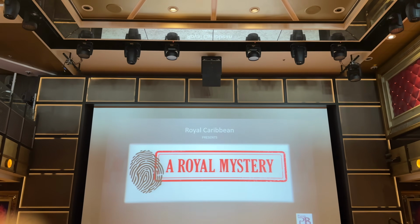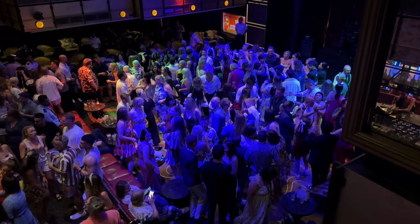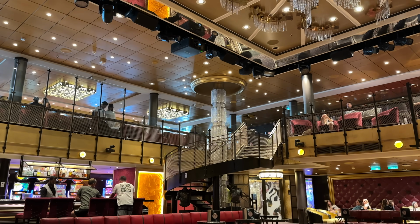During the day, this area comes alive with entertainment such as games and quizzes, but by night, it transforms into the ship's nightclub, complete with great music and a lively atmosphere till late. Heading upstairs, it's a whole different vibe.